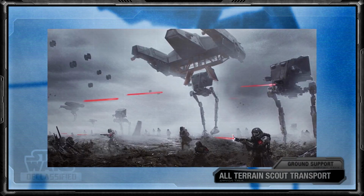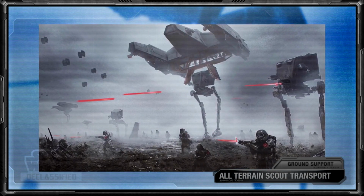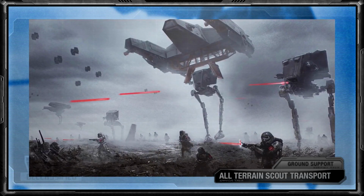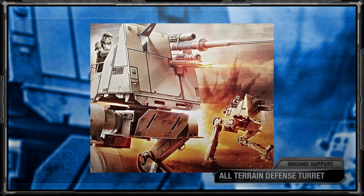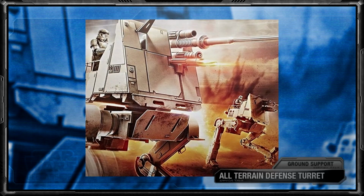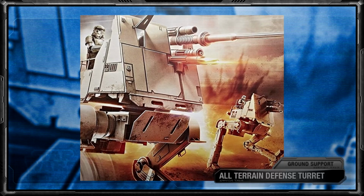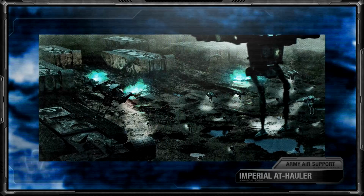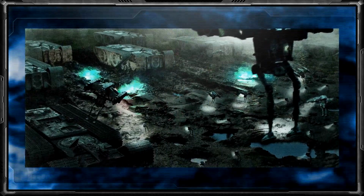On the ground, AT-STs were the primary assault vehicle that fought alongside the army on the front lines. Their main job was to take out the opposition's troops and vehicles. Meanwhile, AT-DTs were used behind the first couple of attack waves. Due to their long-range support, they were instrumental in destroying enemy defense towers, buildings, and artillery. Both AT-STs and AT-DTs were carried into the war zone using AT-haulers controlled by the Army.